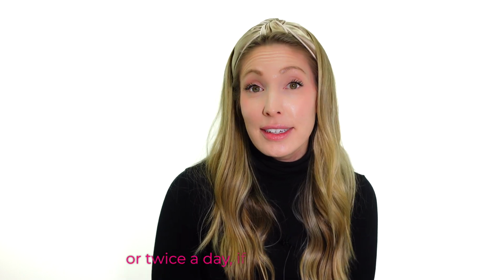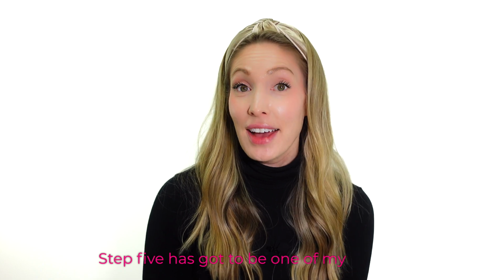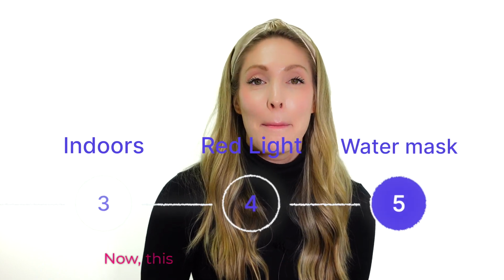But it absolutely has helped cut the time in half when people are using the red light for 30 minutes a day, or twice a day if you would rather do that. I think it really does help. Step 5 has got to be one of my favorite things of all time: water masks.